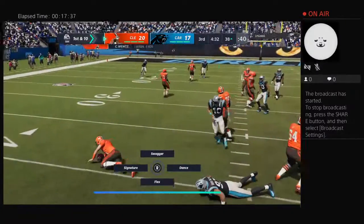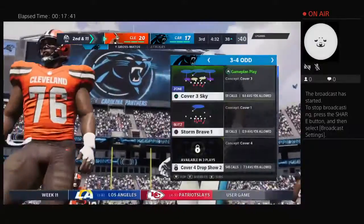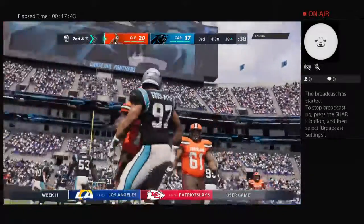And this play will be blown up. He'll lose yardage back at the 38. Officially, it's a 1-yard loss. That's going to bring up 2nd and 11.